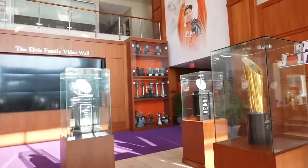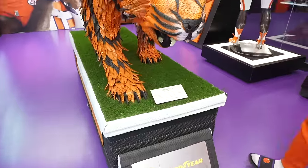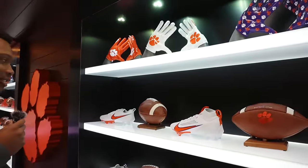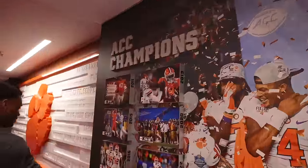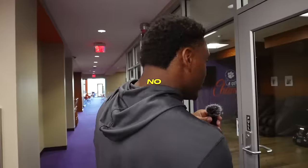There's the other one right there, also against Alabama. We have a big tiger here. This is all made of tigers. And then here's our away jersey. Five, that was mine. Favorite cleats, I go with these right here. Here are our All-Americans right here. This is my dad right here. These are all our ACC championships that we recently won. All our wins against South Carolina, that's our rival. You like that team? No, I do not like South Carolina.